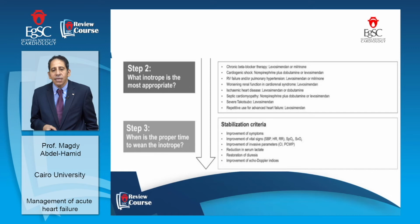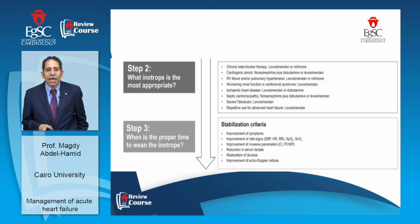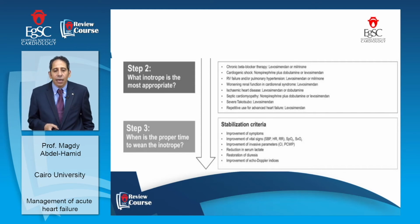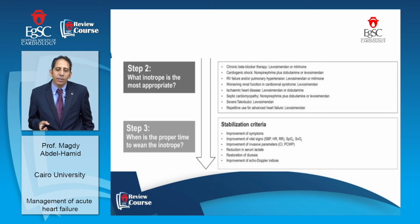Ischemic heart disease, levosimendan or dobutamine. Septic cardiomyopathy, norepinephrine plus dobutamine or levosimendan. Severe takotsubo, levosimendan is the inotrope of choice. And when to wean your patients from inotropes?